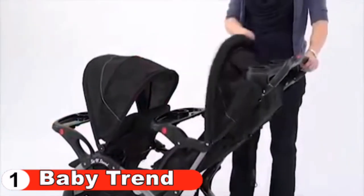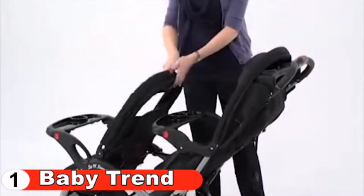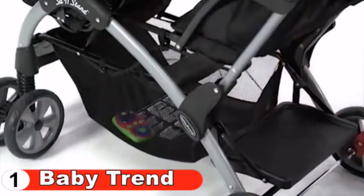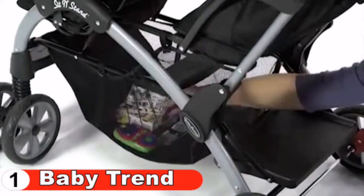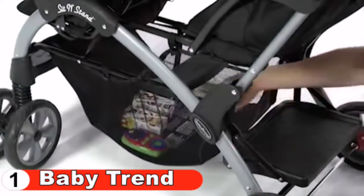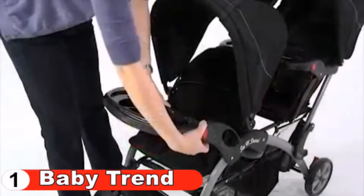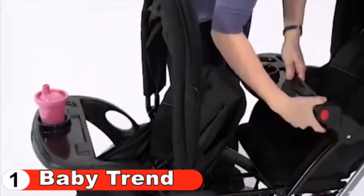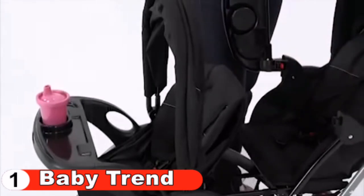The sit and stand double also has 2 large ratcheting removable canopies that block harmful UV rays, and the large storage basket underneath makes it easy for me to keep all the things my kids will need throughout the day. I love the swing away child trays with cup holders in the front and rear of the stroller so my kids have what they need within arm's reach.